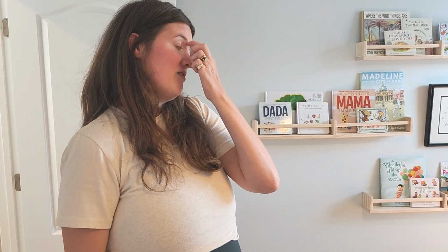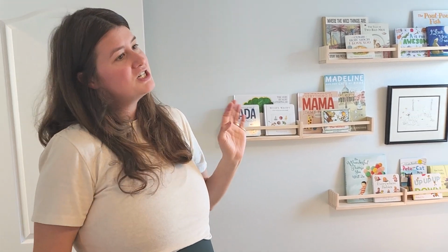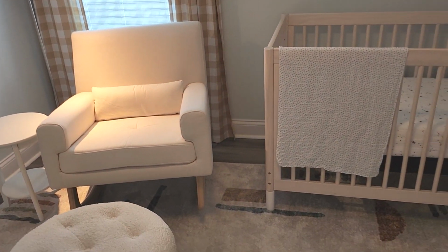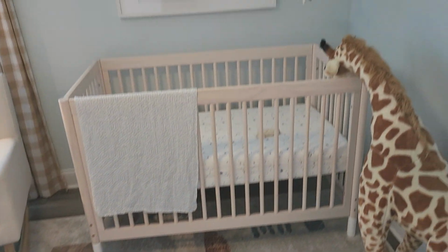Our nursery is done, finally. Kind of what we were thinking for this room was we originally wanted to do an animal theme, and then it sort of evolved, or devolved, into a camping theme. Yeah, we'll get into it. So it's a mix.